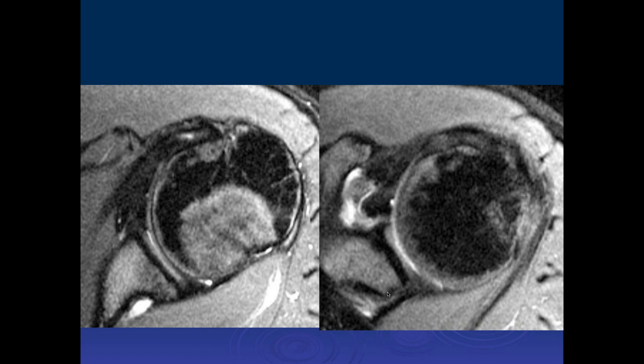All right, so here it looks like there's effacement of fat in the rotator interval, and then if we go down a little bit, there's thickening of that middle glenohumeral ligament and anterior capsule. This is also concerning for adhesive capsulitis.